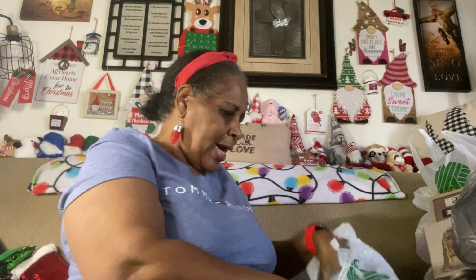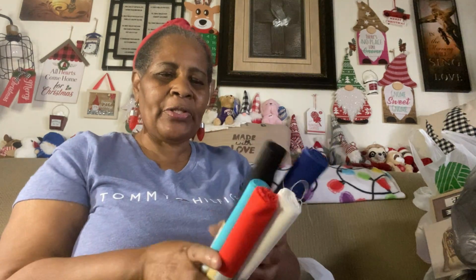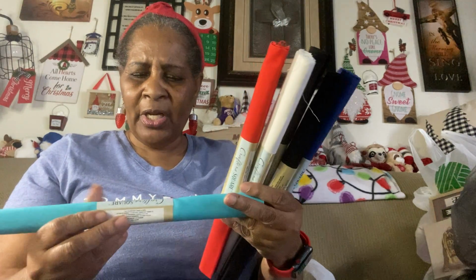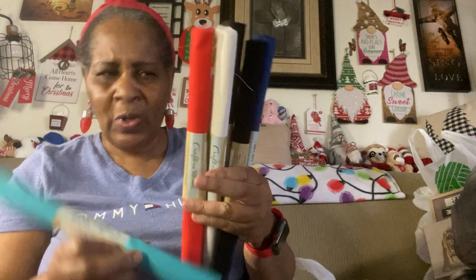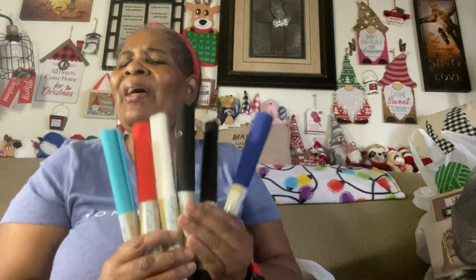I also got, I'm not sure if I've shown this bag. I don't believe I have, because I'm trying to clear out stuff. But anyway, just got some mesh in all these different colors from Crafter Square. Mesh colors that I didn't have. They're 20 by 21. So you can see the different colors that I got. Can never have too much mesh.